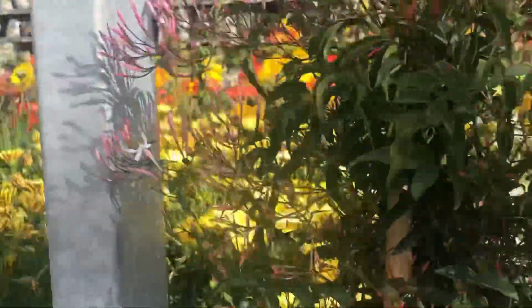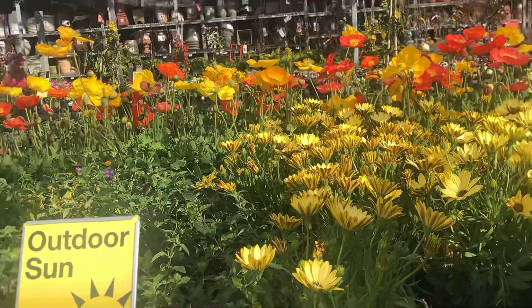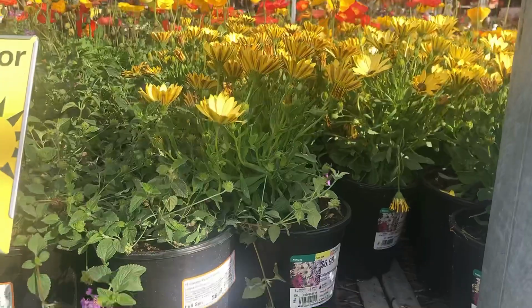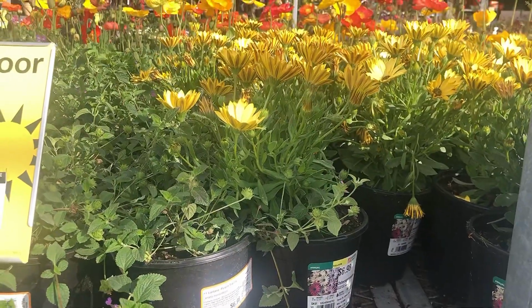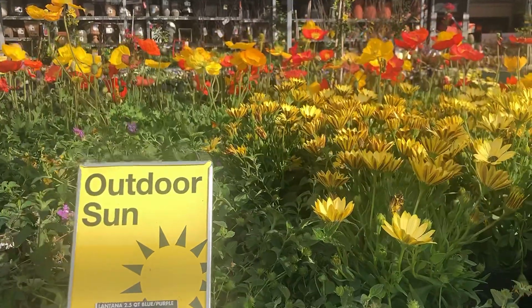That's all I can share for you for now. A lot of multicolored flowers, and they're in blooming state. And a lot of people pretty soon are going to go shopping and buy some of these flowers here. They're selling by pots.